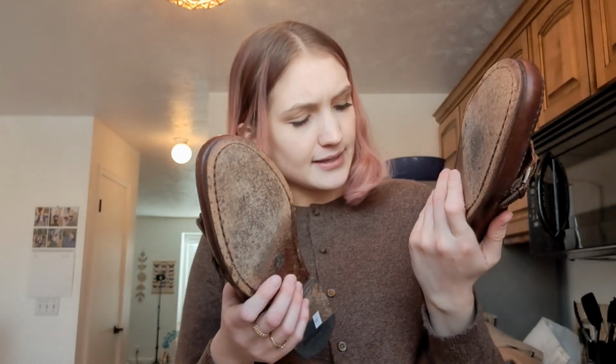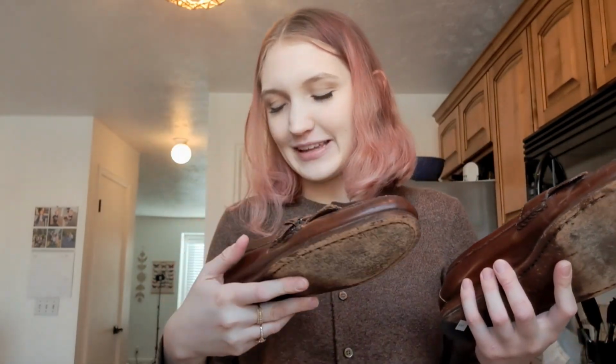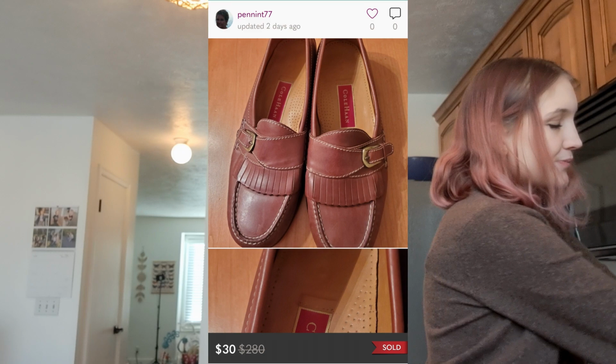I also found these Cole Haans, and I actually found two other pairs of Cole Haans, another dress pair, but they weren't in very good condition. And I also found a pair of tennis shoes, Cole Haans, but the stitching on the inside was kind of coming off. So I just decided to keep these ones. They're Cole Haans, size 9.5, really cool buckle detail, in excellent condition, honestly. It's weird, the inside of the foot smells good. It smells like it's been sprayed with cleaner cologne or something. But yeah, just a really nice set of Cole Haans. A very similar pair of Cole Haans sold on Poshmark for $30.